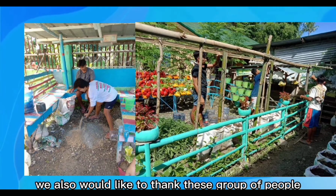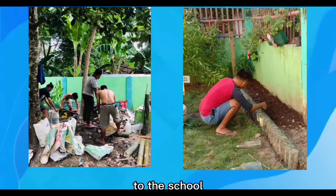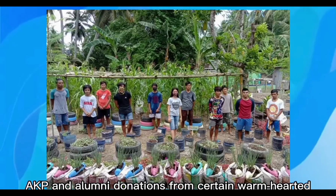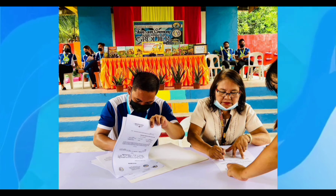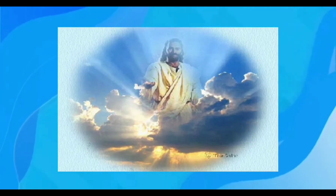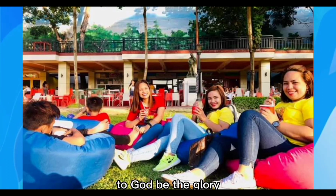We also would like to thank this group of people who instantly escalate their service to the school. KK Dad Alcantara, Azert, AKP and alumni, donations from certain warm-hearted individuals. Above all, we thank our Almighty Father for giving us the chance to experience life at its best. To God be the glory.